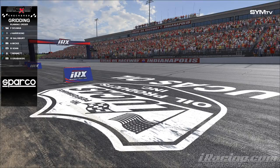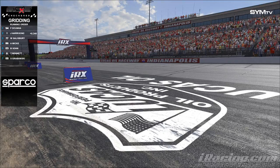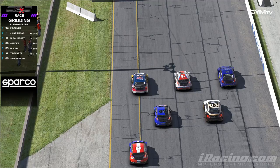All right, time for your feature race. And it looks like Salisbury did get a time penalty there. So it'll put the number 94 of Finian Acuna on pole for this race. And we're going to just ride from above here while we wait for the lights. Six cars, they're all on track. It's time to go racing here at Lucas Oil Raceway for the season finale of the Super Rallycross East Series.